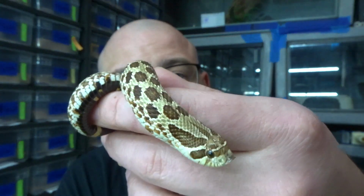But of course I didn't just get her. I wanted to start with her because she's big and impressive, but I wanted to save the male for last, and I'll show you why.